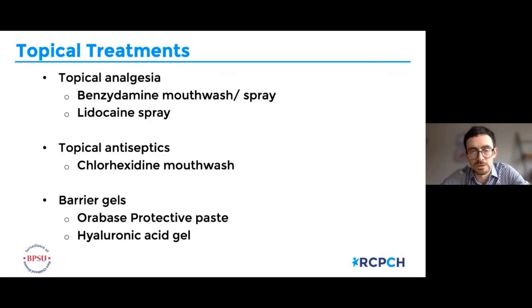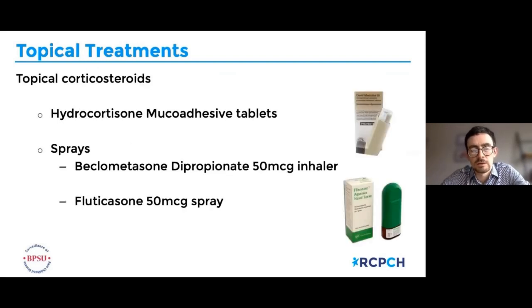Moving on to topical corticosteroids. For patients who have isolated ulcers, or for young children who are not able to reliably use a mouthwash and spit it out, we would advise using either mucoadhesive hydrocortisone tablets or sprays, which common forms include beclometasone inhaler or fluticasone nasal spray, sprayed topically onto ulcers.